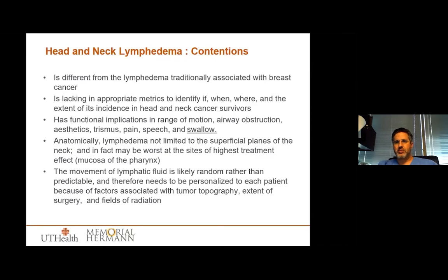But there's a great similarity between breast and head and neck cancer patients. But there's also differences. In head and neck cancer, the treatment is primarily aimed at the mucosa. In breast cancer patients, there's no mucosa. In head and neck cancer patients, we know that lymphedema, or even we could say swallowing and its relationship to lymphedema, gets better as the day goes on. So head and neck cancer patients don't swallow well in the morning. They swallow better at night. Why is that? Well, it's because of gravity.